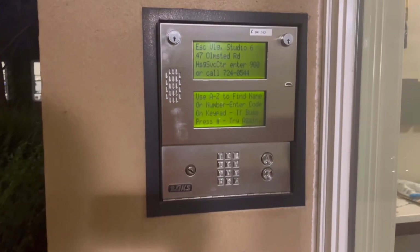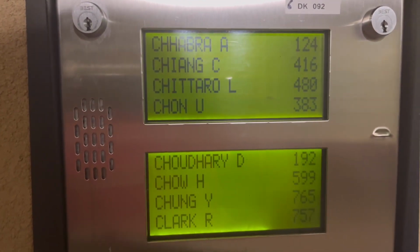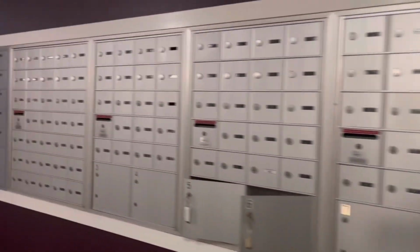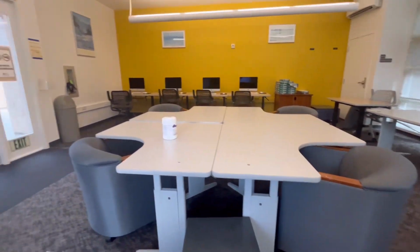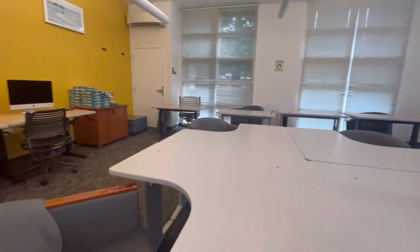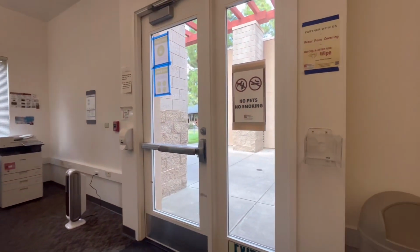This is the computer I was telling you about. If you press A to Z, it takes you to my name. This is my name. Of course, the mailboxes. There's a seat here. That's an entrance, and that's another one. And yeah, this is the computer room. So you can stay here and study. And then you can also print, which I think makes sense.